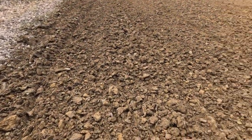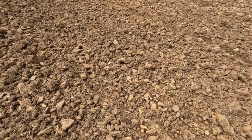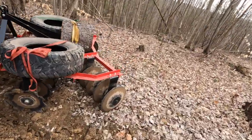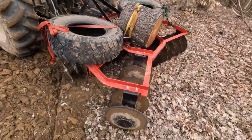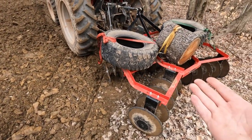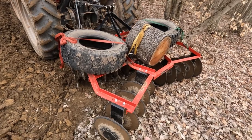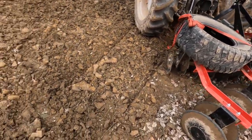Okay, there you have it. Much better. It's still pretty wet up here, so it's not breaking everything up, but that's a lot better than it was. What I did was put a little more pressure on the downside, and since I didn't need to dig down any deeper, I raised up on the pressure completely. So the plates were just skimming the top and breaking up some of these clumps.